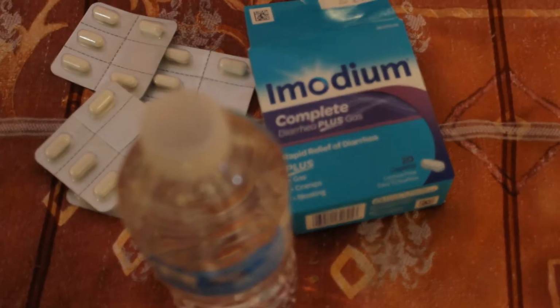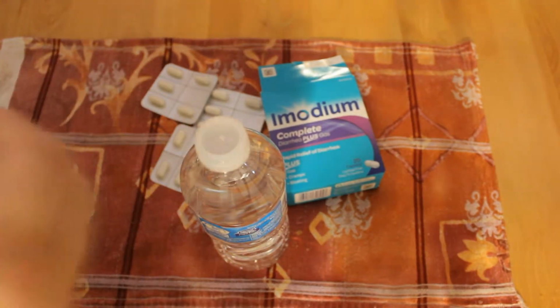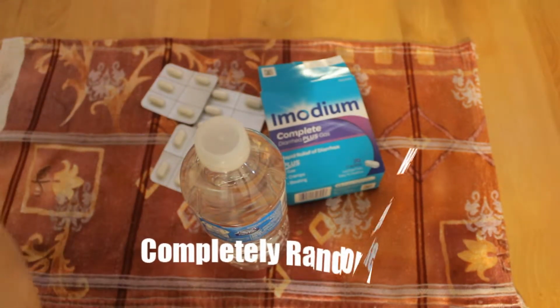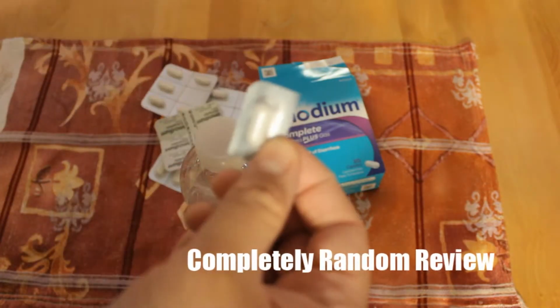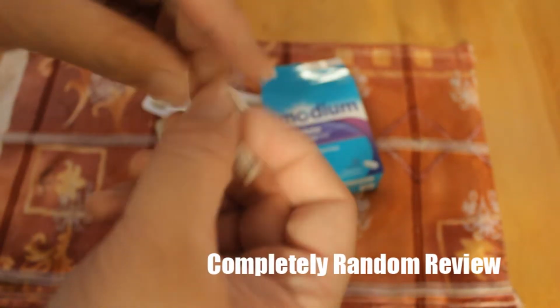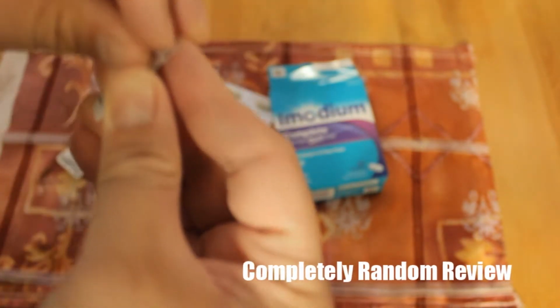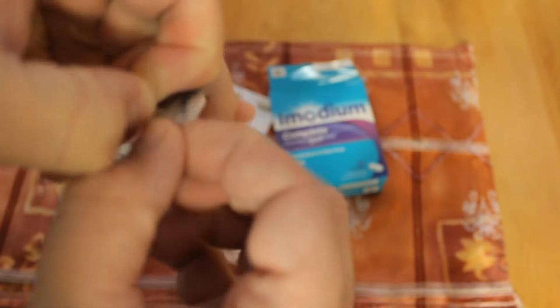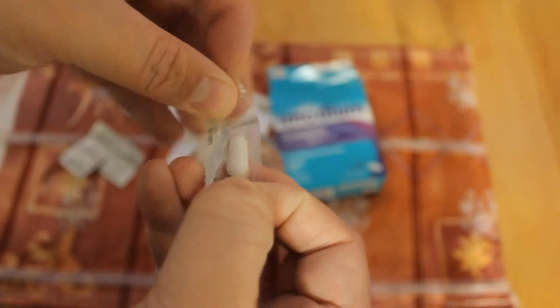Alright, so we got a bottle of water. I'm only going to try one because I don't really need them. So we're just going to have a gander at one, see how it tastes. It says one. It's actually got the pill. It's not one of these fake pills that gets your hopes up like this stupid middle one. No, it's like one of these proper ones. So let's peel it open. And there you have it.